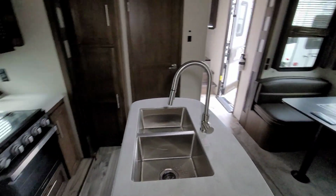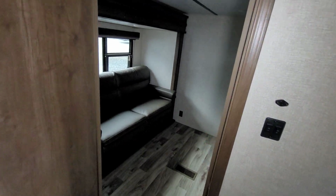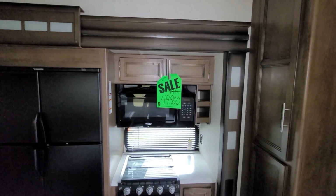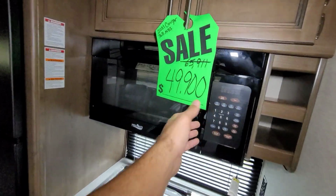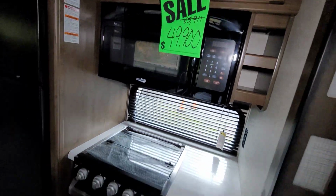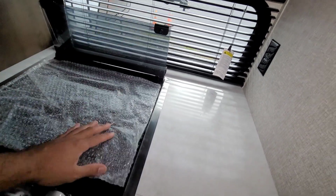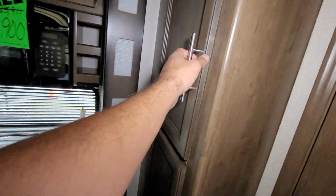Has the sink, faucet that pulls out for you. And here's your pantry, extra bedroom. We'll get into that in just a second. Just a little tease. Got a big convection microwave. They got this one priced at $49,000, I believe because it doesn't come with the TVs. It has a nice tri-fold gas propane burner here. Little room on the side if you need to have a little prepping station there.